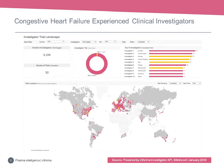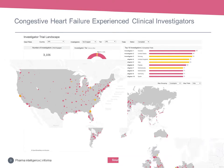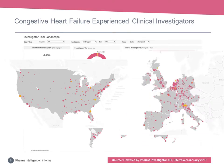So we can quickly see that there's a high amount of experience, high density in Western Europe as well as the U.S. So we're able to zoom in on the U.S. as well as Western Europe to see the distribution that much easier and get a sense of where those tier 1 investigators are and where we may want to go for our study, as well as where the tier 2 investigators are across Western Europe and the Eastern Seaboard.